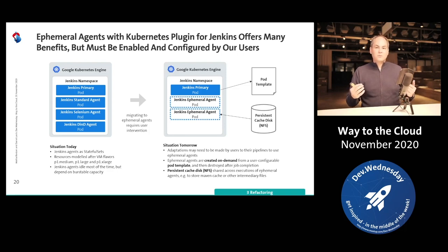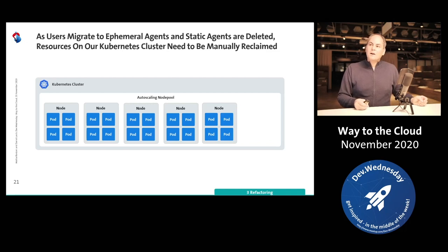With all this information that we got with working with our pilot users, we created an FAQ. And we describe the most common things to do and make this available to all the other users that would now migrate over to the ephemeral agents. Going from the left to the right, from the statically assigned agents to the ephemeral ones, requires user intervention. The users have to go and make adaptations. We push the plugin and also the pod templates to all of the primary Jenkinses, so it's available to everyone. But making use of them and looking at these special use cases requires time from our users. Time and effort, essentially.